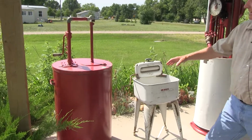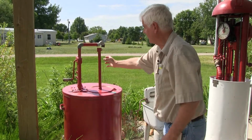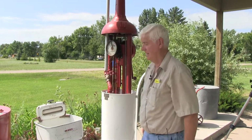And this is an oil dispenser. You'd put bulk oil in here, and then this would open up, and you'd crank your crank, and then you could fill your bottle of oil up, a 30-weight, 40, 10, whatever, and put that in your car. This was before they had cans and bottles. They put it in glass bottles with a spigot on it.